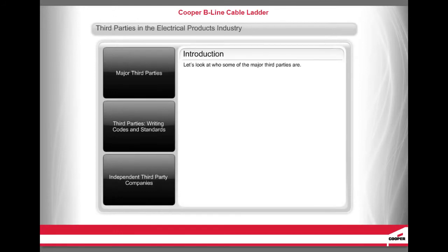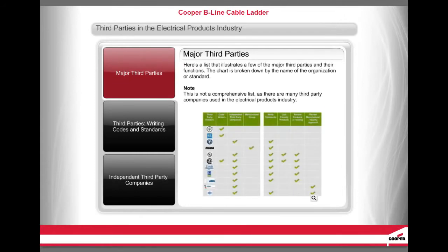Let's look at who some of the major third parties are. Here's a list that illustrates a few of the major third parties and their functions. The chart is broken down by the name of the organization or standard. Note, this is not a comprehensive list, as there are many third-party companies used in the electrical products industry.